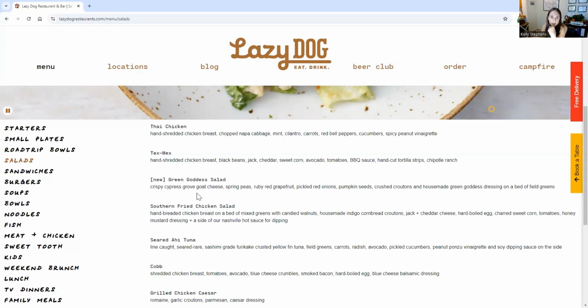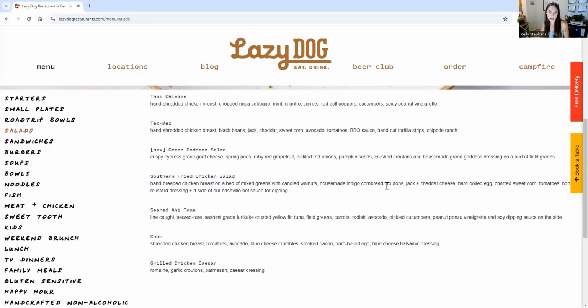Green goddess salad. We'd have to do no goat cheese, no croutons. That's okay. Yeah, no goat cheese, no croutons. Yeah, that's actually the one I like the best, I think. But they have some really good stuff. They've got avocado, they've got radish, they've got cucumbers.